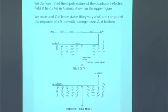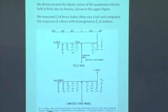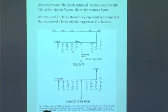We demonstrated the dipole nature of the quadrature electric field at field sites in Arizona, and measured the impedance of fence stakes by first looking to make sure that the rancher was nowhere in sight, unclipping the fence from the fence post, and turning on the transmitter with an electrode close by, measuring the phase shift of the current between the fence and the ground, and very carefully putting the fence back on the post. And so we were able to make a number of impedance measurements and then put them into the little circuit model and model the direction of the field and the phase shift.